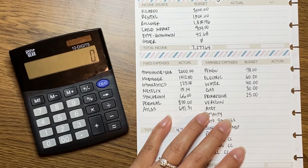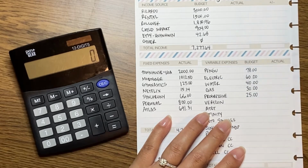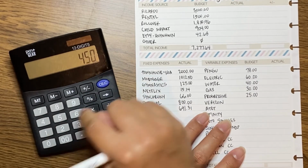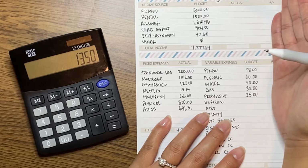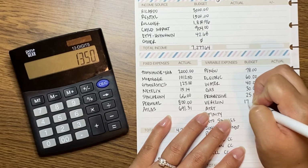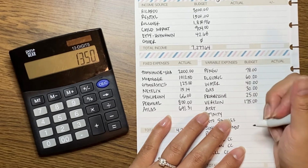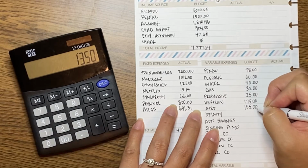Verizon is one of the ones that threw me off when I was doing the practice budget, because it is going to be $175. However, we're not going to pay any of it because we have, I believe it was 450 times 3, we have a $1,300 credit with Verizon because I switched over and did the bring your own device. So I'm still going to write $175 because that is our bill. We just have a credit, and then I'll write in brackets here how much it's gonna be, even though we're not gonna pay it.